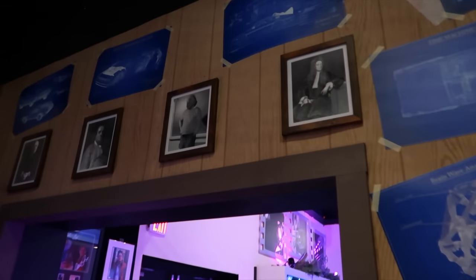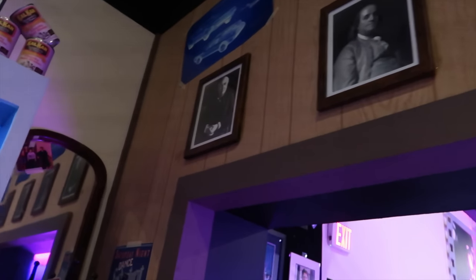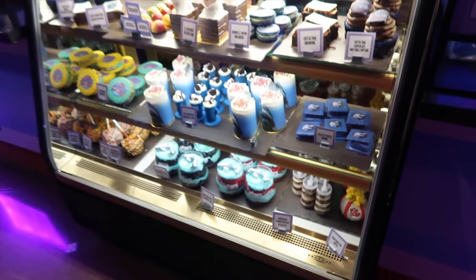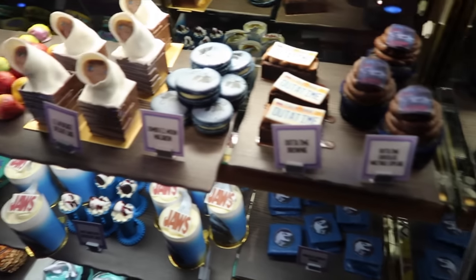Now here is some of Dr. Emmett Brown's inspiration. There's Sir Isaac Newton, Einstein, Ben Franklin, and Thomas Edison. Wow. Now here's that poster again. Oh my gosh, this is fantastic. Look at the out of time chocolate malt cupcake. Here's E.T. You see this?